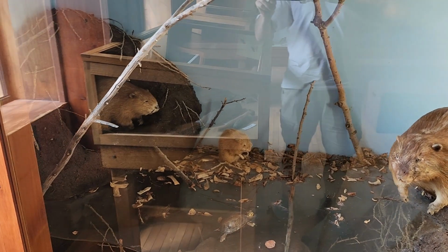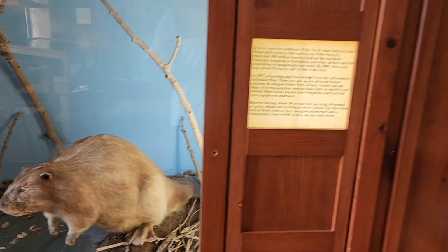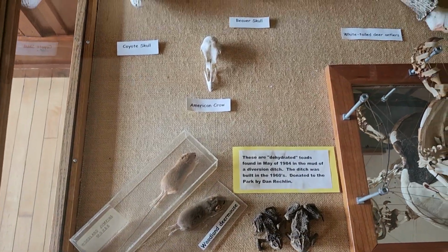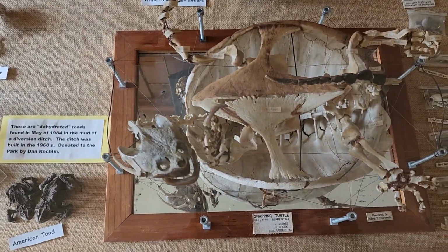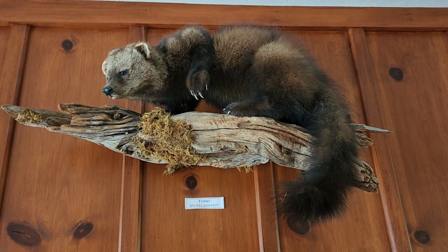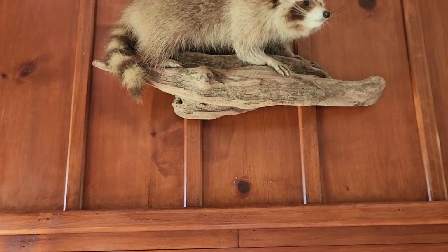They've done an excellent job of the taxidermy on all of these displays. Very lifelike and realistic. Give you a good feel of what the animals look like in their natural habitats. And then you can see some of the biology of these animals, the bones, the skins, the antlers, and other displays that include descriptive tags as well. You need to not only look in the display cases, but look above them as well to see all of the displays throughout the museum.